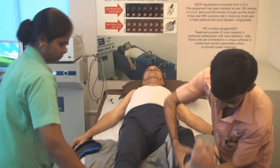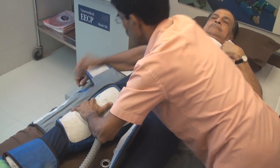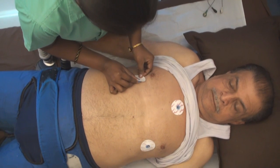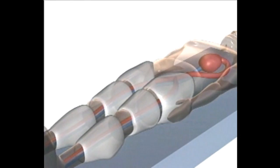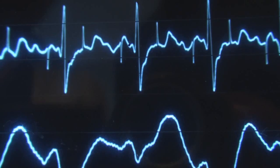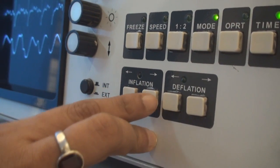After lying down, the cuffs are tied around the calf muscles, the thighs and the buttocks. Electrodes are placed over the chest to give us the ECG. There is a sequential inflation and deflation which is timed with the ECG. Graphs are taken to see the progress of the treatment. This happens for a period of 1 hour daily. At the end of the treatment, the patient experiences improvement in his symptoms of chest pain, angina or breathlessness.